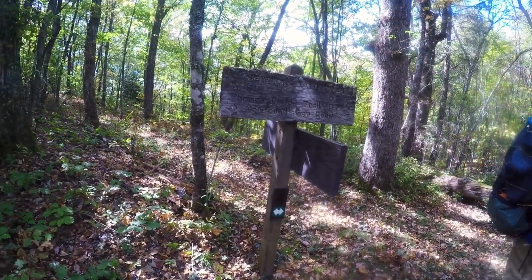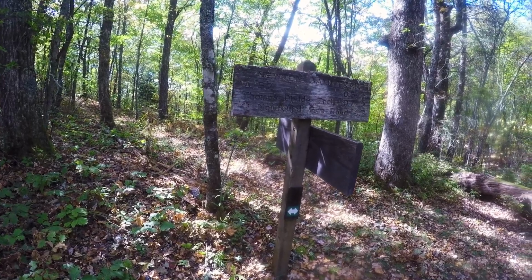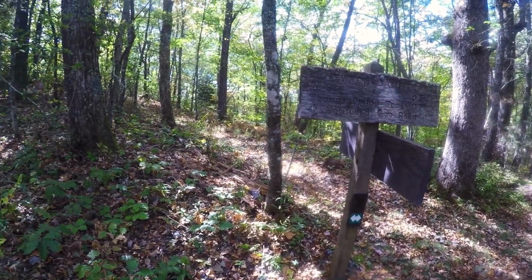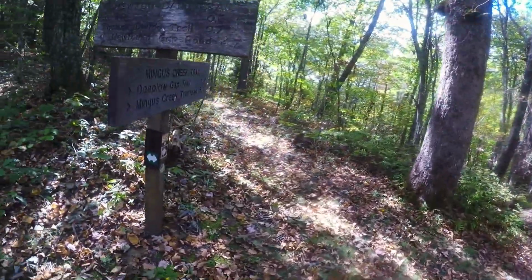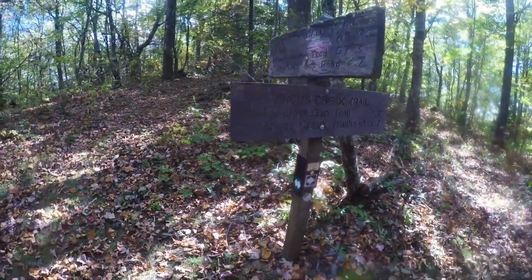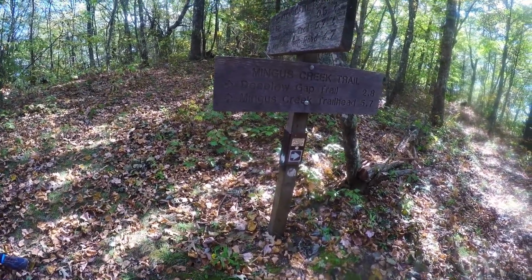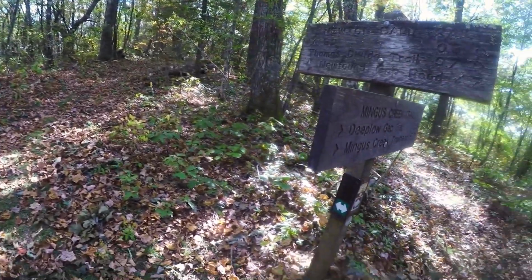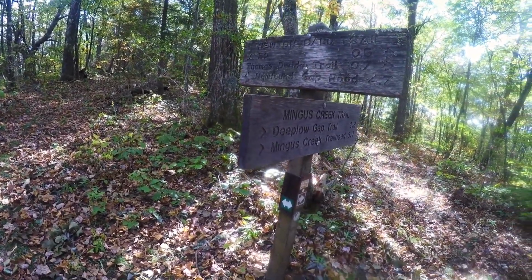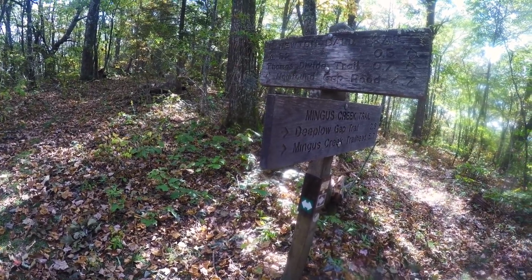Guys, after a pretty grueling climb, we are pretty much at the top right now. Campsite 52 is at 0.5, but we've made it to the Newton Bald area. Looks like it intersects with the Mingus Creek Trail, the Depot Gap Trail, and the Mingus Creek Trailhead 5.7.